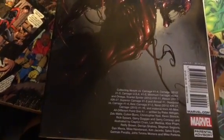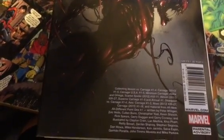So you have Peter Milligan, Zeb Wells, Cullen Bunn, Chris Yost, Gerry Duggan, Gerry Conway, Clayton Crain on art, Riley Brown, who's an amazing guy. Really like Riley Brown a lot. Declan Shalvey. I mean, come on. You've got Mike Perkins. You got so many great names on this book.